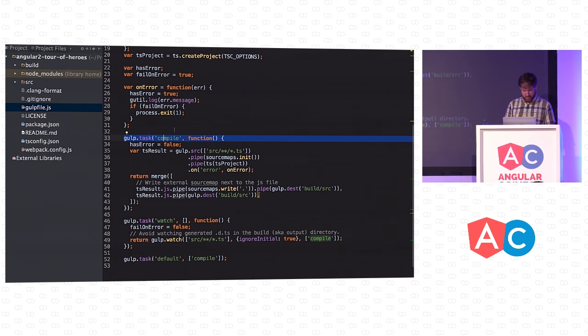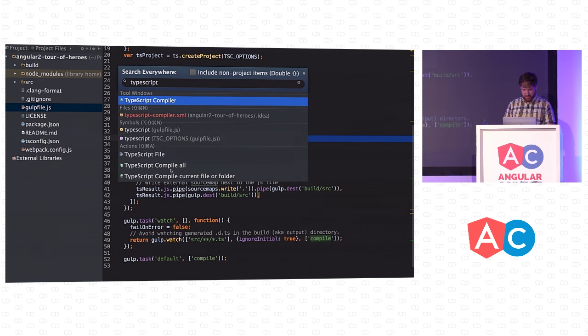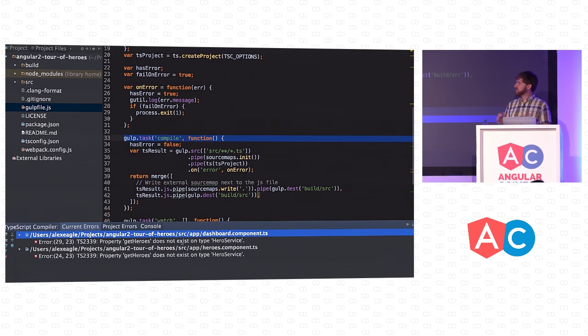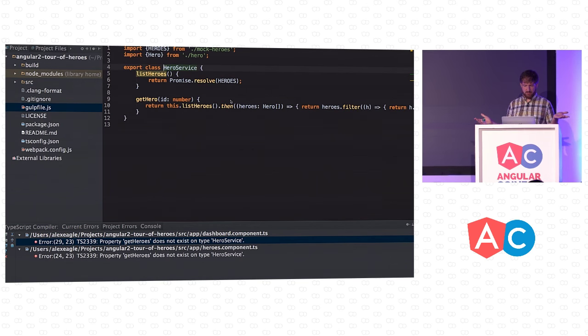So next, I'm going to open the TypeScript compiler tool window. And oh, look, I don't even have to copy-paste from the command line. Down here at the bottom, TypeScript has already detected our error. It's on this hero service. I'll navigate there. And now I see that it has a type of hero service. So I'll navigate again. And now here we are.